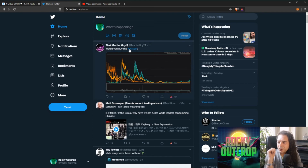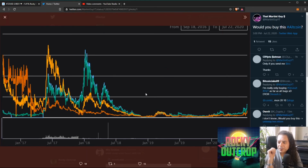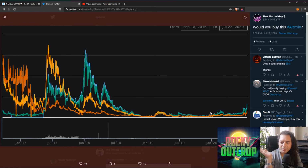Would you buy this altcoin? Let's do this together. Would you buy this altcoin? No, but then again, what is it? And this here, in terms of percentage moves, it'd be easy to get a massive return on this thing before ditching it. But you know, this has only ever been a crap investment. What are you talking about? That's the same with every altcoin in the market, by the way. You have to kind of look at these things in small chunks.